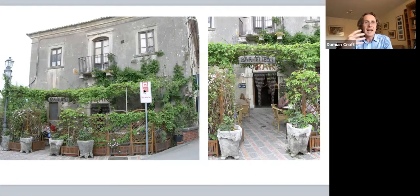She ran the bar, and she kept in the bar one room just given over to photographs and memorabilia from the shooting of the film, and it's still there. There's this room there with the autographs of Al Pacino and so on and so forth. The lovely thing is that the bar has not changed. Although this photograph was taken 10 years ago, and there weren't many people there, the actual bar itself has not changed at all. All that's changed is that now a lot more people visit the village.